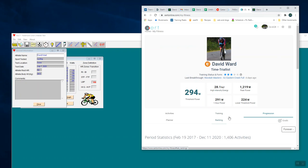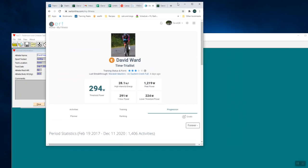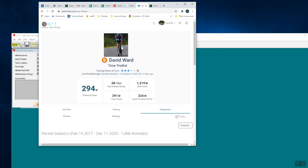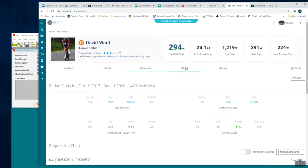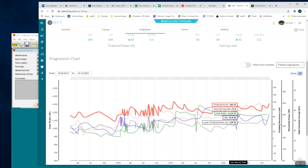A couple little things. Don't want to get into this too deep here, but I had a quick look through progression. So if we go to signatures, well, I'm going to have to check.